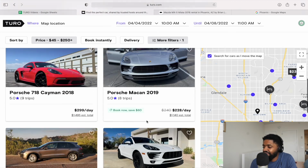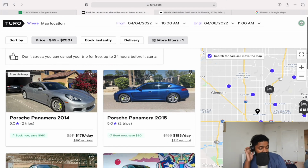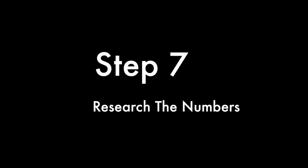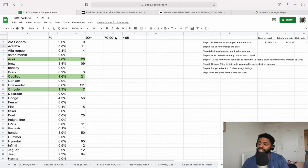It's expensive and whatnot. So, all right, now that we looked through all of those cars, the cars that I have chosen so far are the Q7 or higher with the Audi, the Escalade for the Chevy, the Chrysler Pacifica, Lexus IS350, the Mazda Miata MX-5, and the Porsche Macan. The next step is to find the price for the cars that you want. So we have our cars. Let's see what we got here.